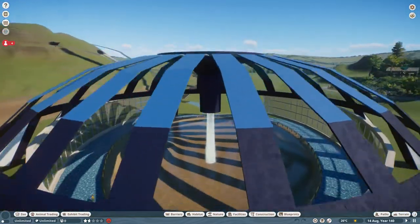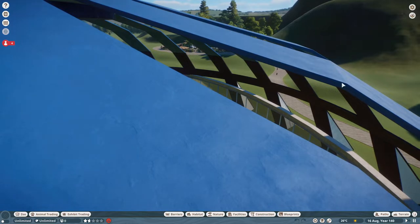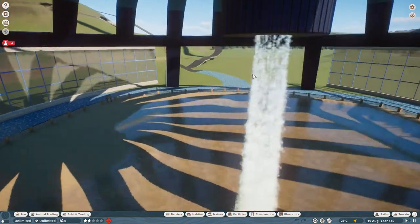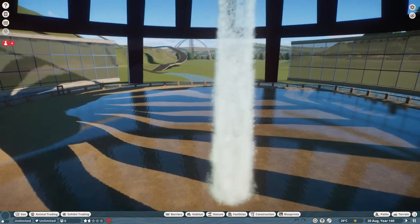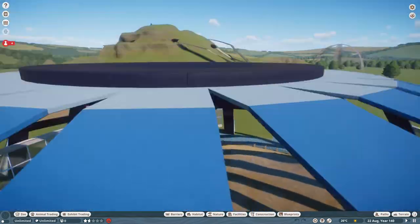I mean, where's the water coming from? There's no pipes leading up here to it. I guess somehow the water is being pumped up through these very flat surfaces. I don't know. It doesn't matter. That's the good thing about this game. And certainly the way I'm doing this zoo, this is not a realistic zoo, is it? Let's be honest. So that was very cool. I was very pleased when I came up with that idea.